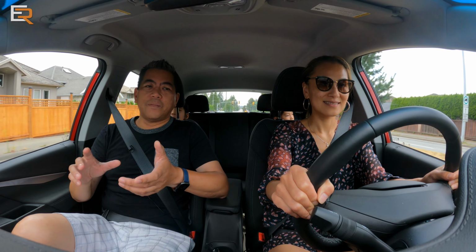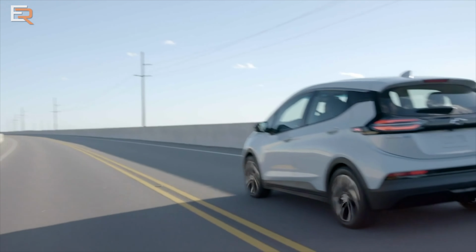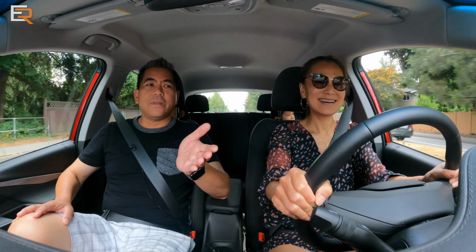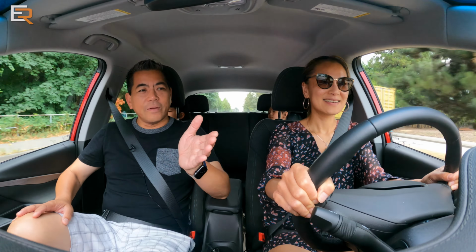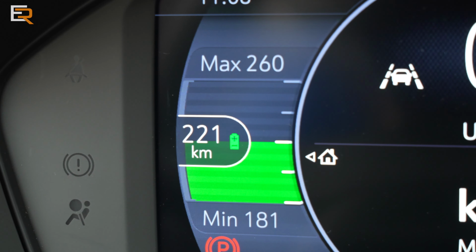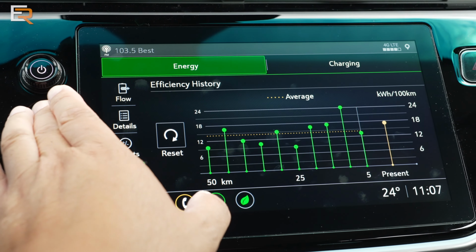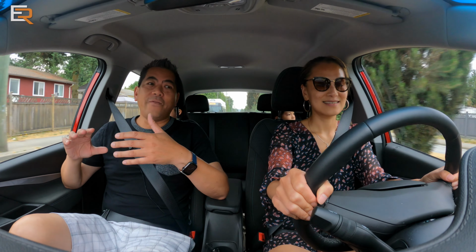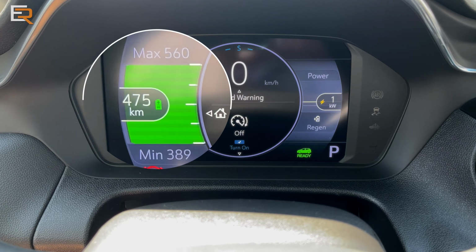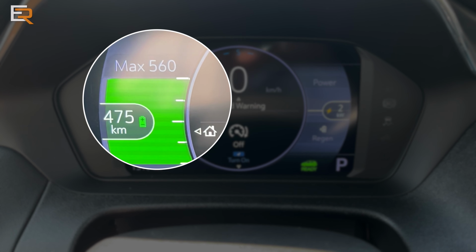So range-wise, 417 kilometers. How much have you driven this week? Probably half of that. So we're showing 250K right now. And the nice thing about this system, which I like, is it gives you a max and a minimum range, meaning that you could drive it like an animal, and at that minimum you're going to get that range, and that really helps for range anxiety for sure. And 417, when I picked it up, it was well over 417.